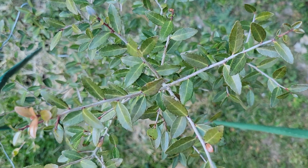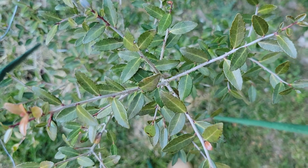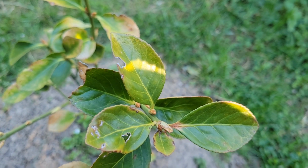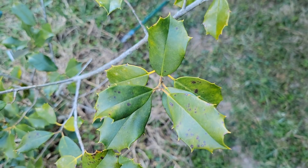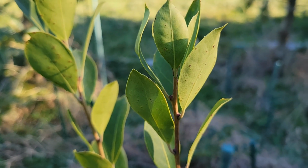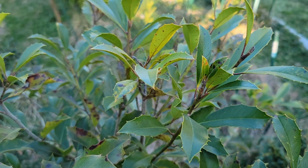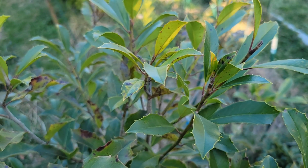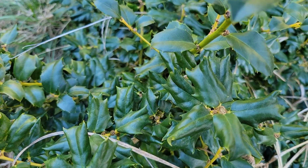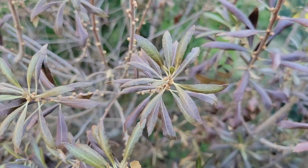Ilex vomitoria, Yaupon holly, no problem. Manhattan euonymus, looking good. Ilex opaca, also good. Ilex coriacea, still good. Savannah holly, which is a hybrid, did very well. China Boy holly, also a hybrid, did very well.